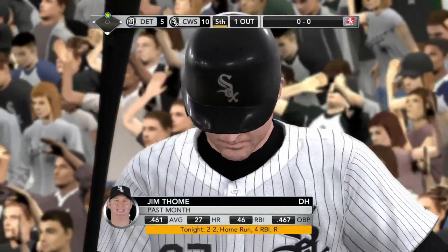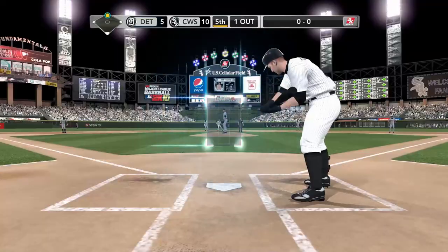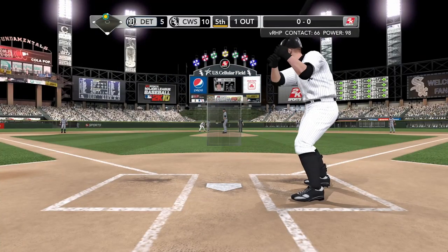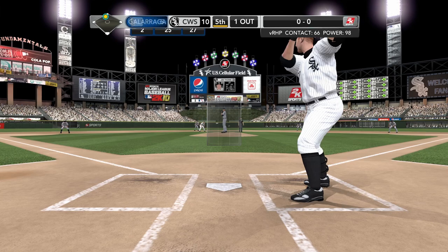Now this pitch just cuts right over the heart of the plate. The hitter handled it perfectly. That's one of those where you've given in by making a bad pitch and really made it much easier for the hitter. Yeah, he's better than that. Bear down. And Jim Thome.